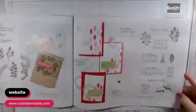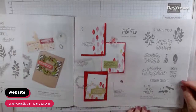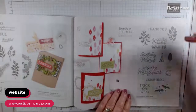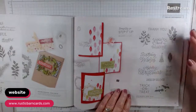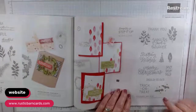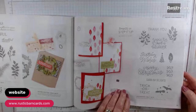On page 59, we have the Star-Crossed embossing folder and Little Delights. So this is a stamp set, which I like because you have thank you that you can use in all your long birthday wishes, but you also have Merry Christmas. You have Ghoulish Delights, so Halloween. So you have like 3 different occasions that you could use this Little Delights stamp set.